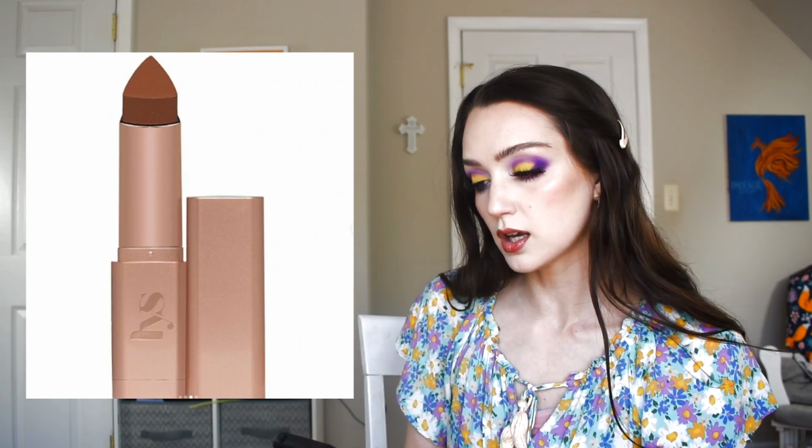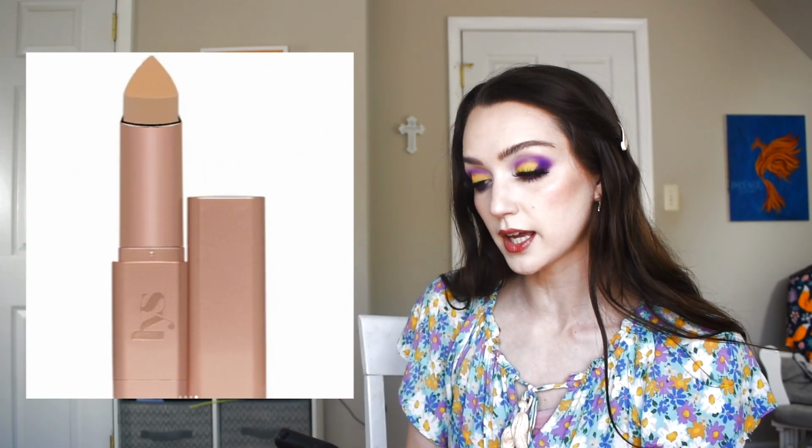And this one does look a bit lighter than the previous lighter shade, which was Motivate, which I had, and it looks neutral but leaning a little bit yellowy, which I personally really like for my complexion. And this formula is just so amazing. I already know that I love it, so when I do run out of my Motivate shade, I will repurchase, and I probably will get the new shade Hope.